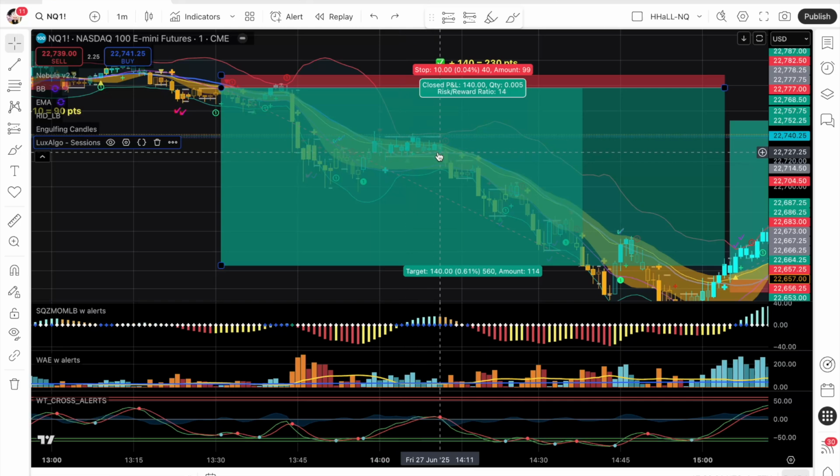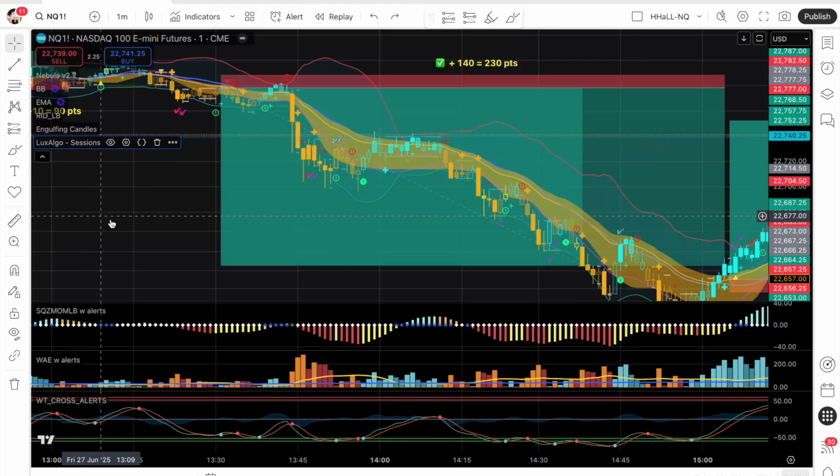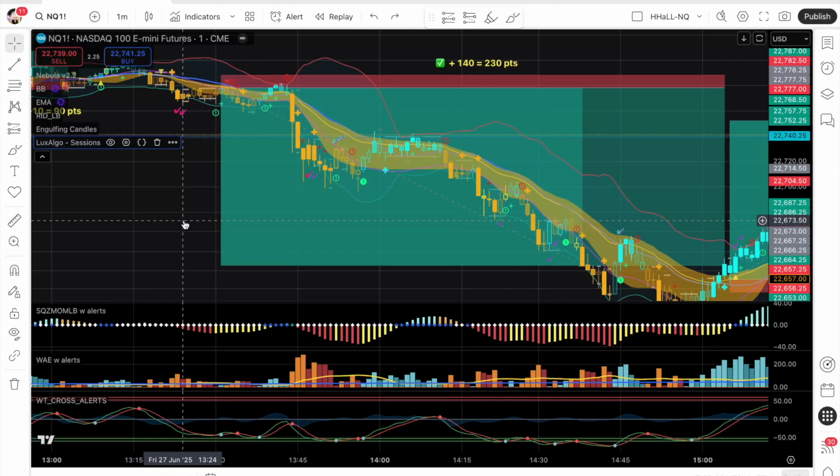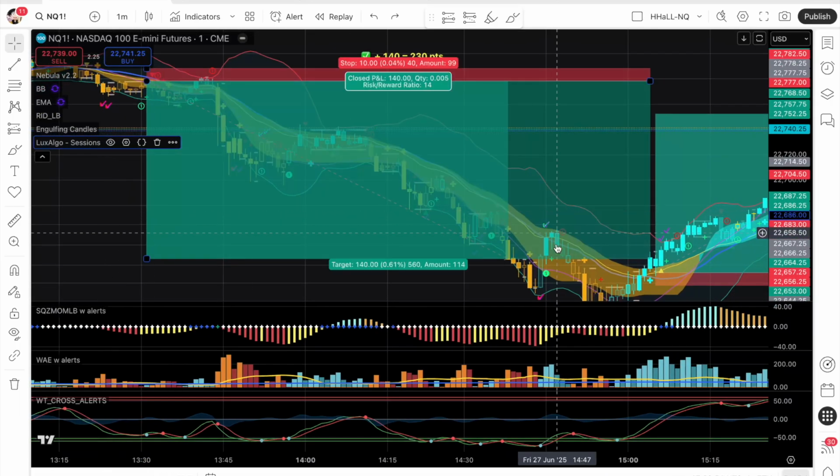But luckily in this case, it worked out. Price didn't really go above the EMA 21, almost here. I was getting worried about it there, but it stayed below and then kept going down. Moved back up to the EMA 21 here, and here, and here, and here. But each time it was making a lower high and a lower low and staying below the EMA 21, so I'm loving it.